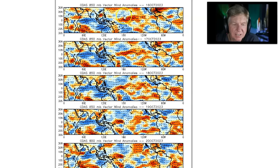You can see this was on the 16th of October, westerly anomalies almost over the entire equatorial Pacific, continuing on the 17th, the 18th, morphing a little bit on the 19th, and still continuing on the 20th. Very impressive. Also notice easterly anomalies here over the maritime continent.